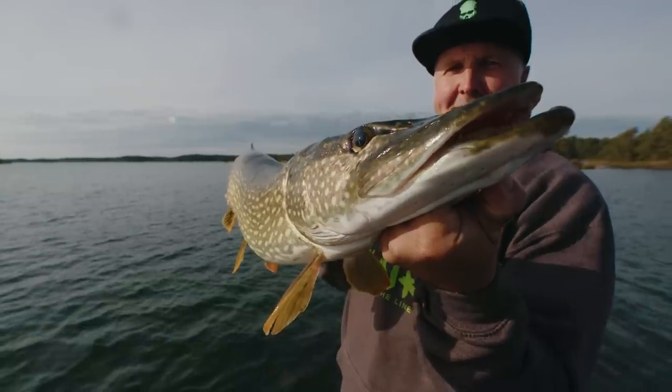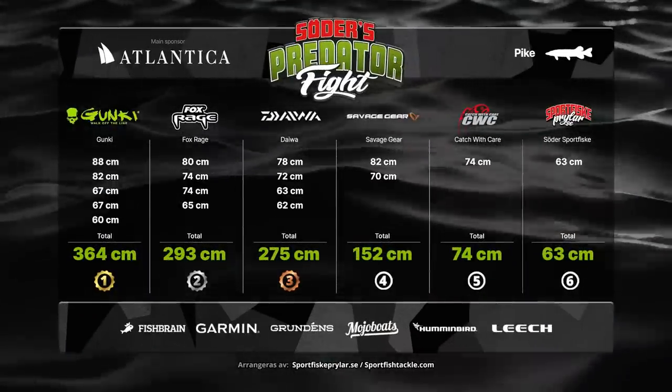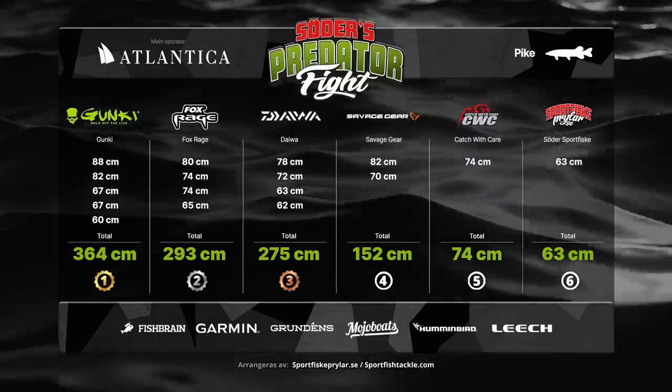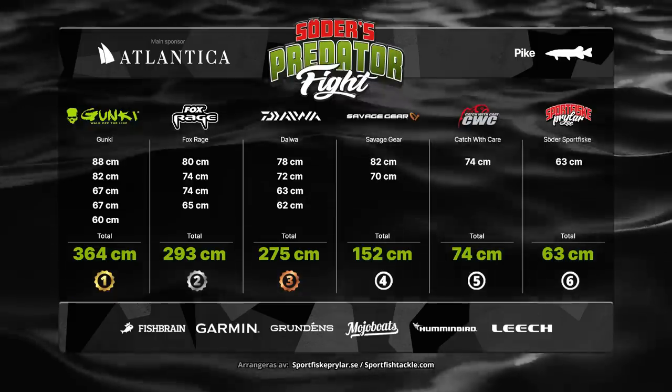Gunky have had a busy morning. Lots of small fish that they've now topped up with two sweet pike. If they can keep up the pace today, they will fight for the top placements.